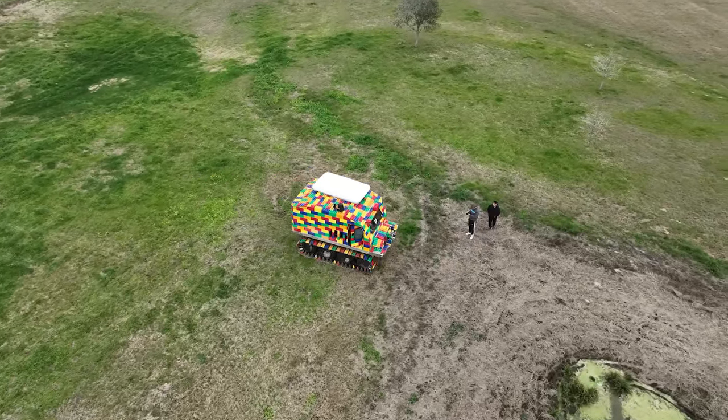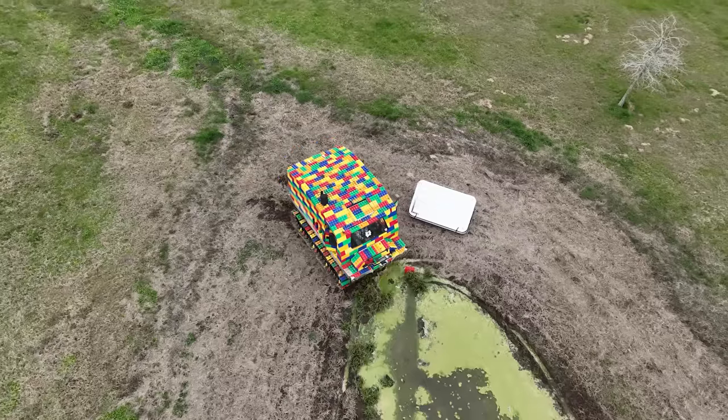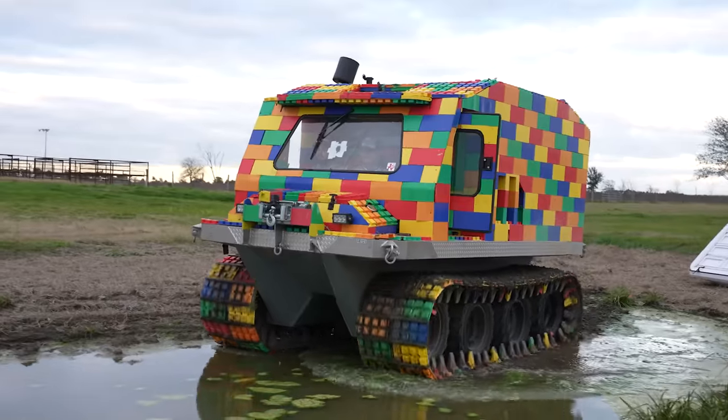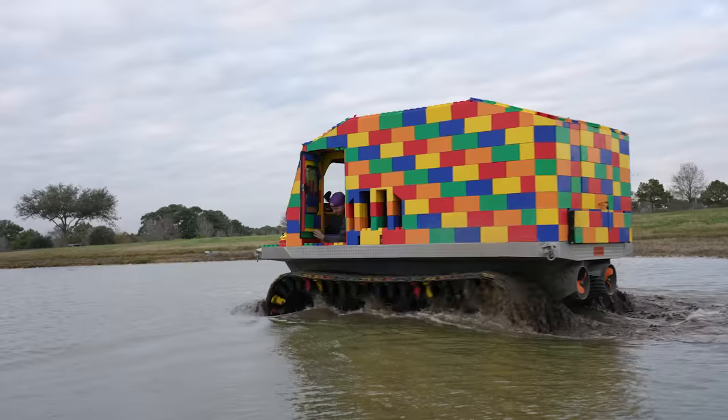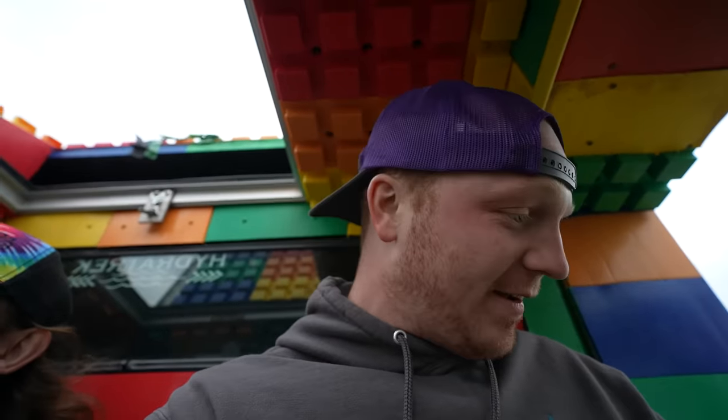Here goes nothing. We're really doing it. Wait. All right, here we go. Easy. So far, so good. Oh yeah, we're still driving. We're not floating yet. It's not that deep yet. I'm so scared. I'm so scared. Are you scared? I don't want to get wet. We're floating. Full speed. The water's getting a little high. We are floating, and so far, we are not sinking.